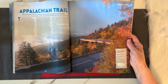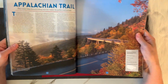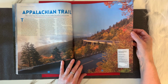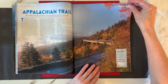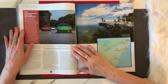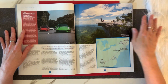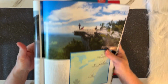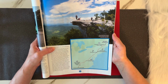Appalachian Trail. So you'd start in Maine and finish in Georgia. Love the fall colors. That is also on my bucket list, to get up to Maine in the fall. It's supposed to be stunning. It's beautiful, beautiful pictures of that. It says a 2-hour walk treats you to sweeping views over the water gap. So that's the map there. Catawba Mountain in Virginia.